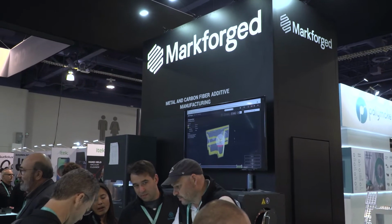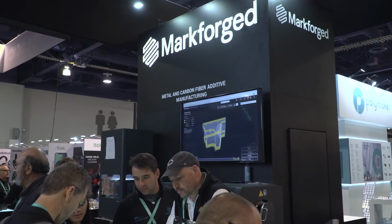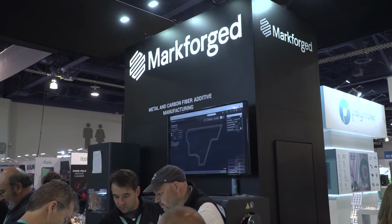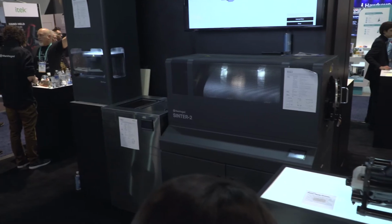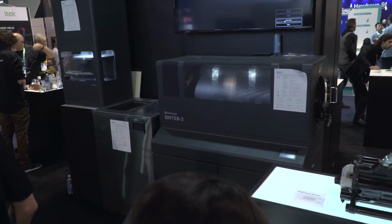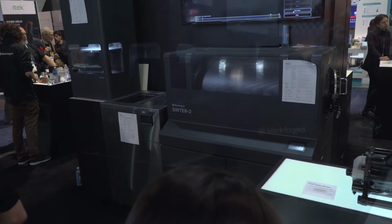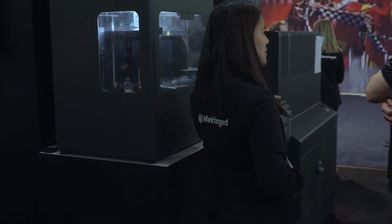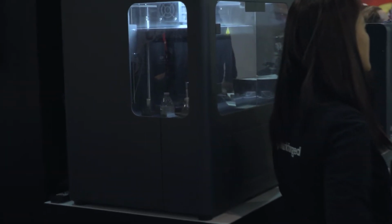We are in the South Hall, and there's lots of 3D printing all around us, but we are specifically at Markforged. You guys do 3D printing. You have 3D printers that are designed for industrial use, designed for manufacturing. So what does that mean? This isn't your typical spools of plastic 3D printing. This is a little bit more advanced.